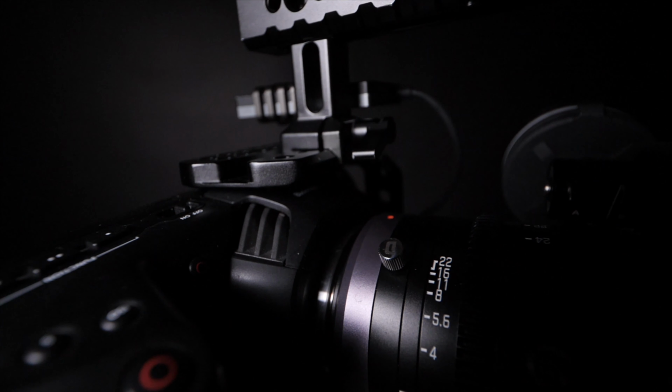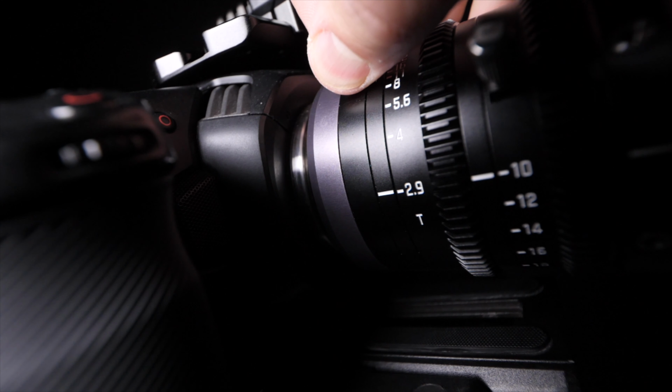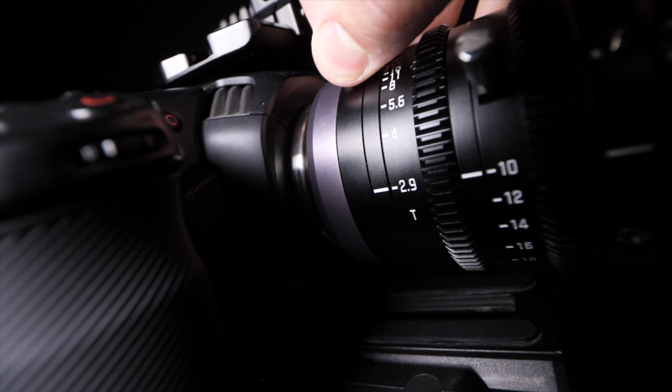A great feature that the DZOFilm lenses have is that you have the ability to change the back focus. This is great because not all MFT cameras are made the same.